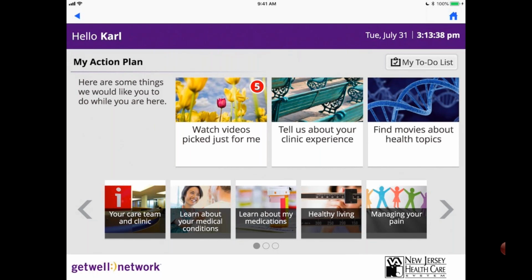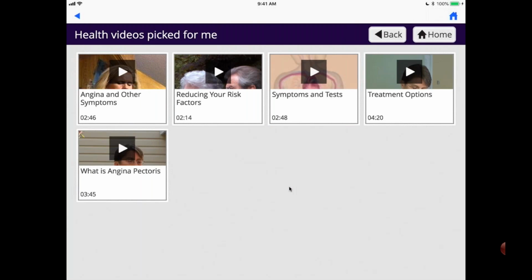Starting off, if you're familiar with our inpatient product, you should be very familiar with this first priority space, which is the Watch Videos Picked Just For Me priority space. This is where the videos you prescribed for that individual patient during the check-in process will sit. The example I'm showing here is our angina order set. As you can see, there are 5 videos, each roughly 2.5 minutes long. These are designed for the veteran to watch while sitting in the waiting room waiting to be called back for their appointment.